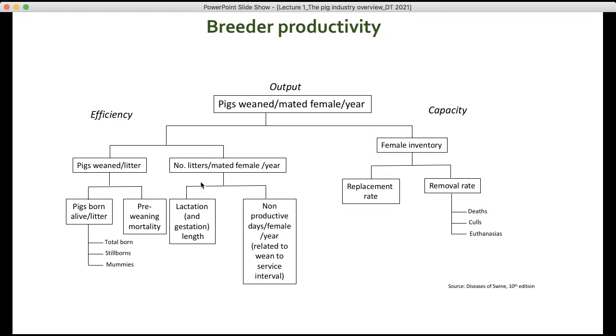Then really, the only thing we have control over is the number of non-productive days a female has. A non-productive day is a day when a sow is not pregnant or lactating. That's going to be in between when she gets weaned and then remated. So if she doesn't come into heat, or if she comes into heat and we miss it, then that is going to increase the number of non-productive days for that sow. Being really efficient with our mating will hopefully improve on that figure.